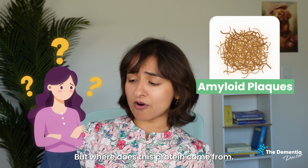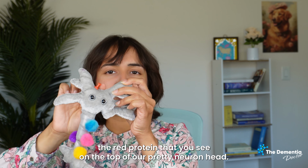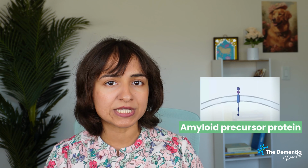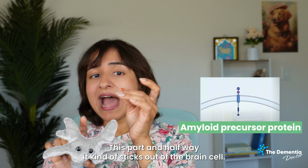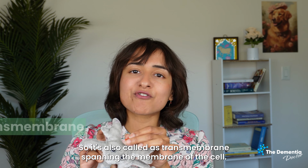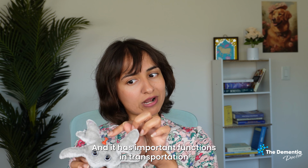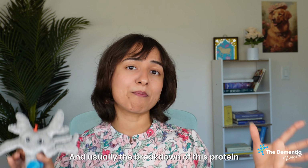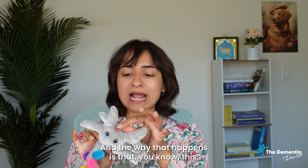But where does this protein come from? We have a small little protein on the top, the red protein that you see on the top of our pretty neuron head. This is a protein that we call amyloid precursor protein. It is halfway in our brain cell, and halfway it sticks out of the brain cell. So it's also called transmembrane, spanning the membrane of the cell, and it has important functions in transportation of things from outside the cell to inside the cells. And usually the breakdown of this protein product should not be sticky.